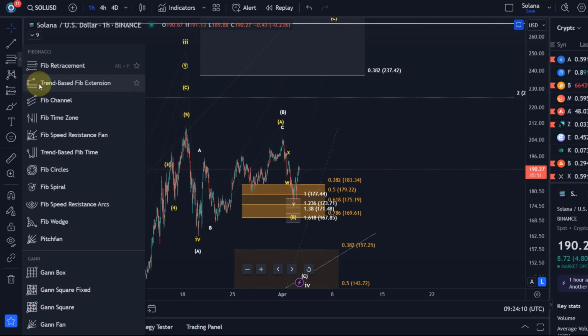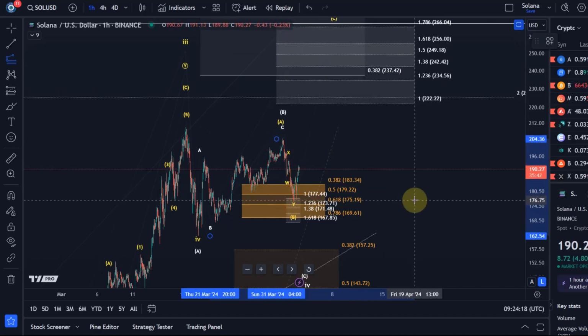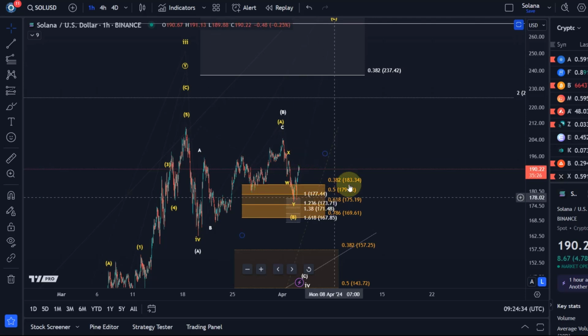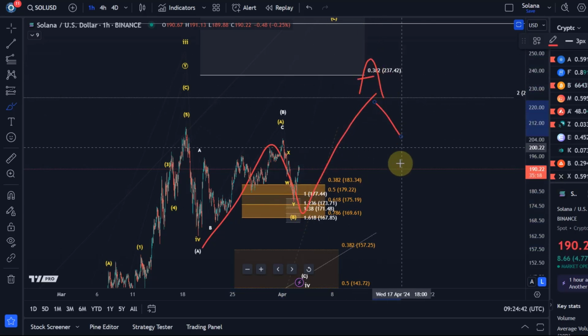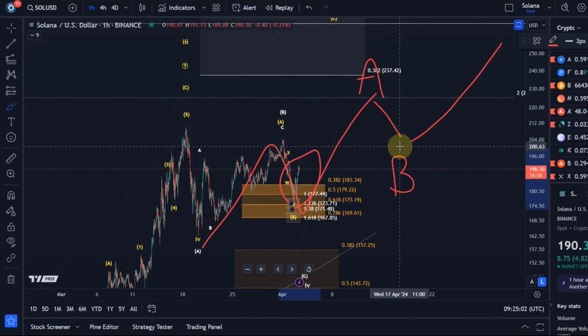The common target for the C wave can be calculated by taking the length of the A wave, then going to the low of the B wave. The 100% extension level takes us just below 225, but the larger degree targets point towards 225. So it's that area around 225, but ideally even higher. Bear in mind that such an ABC structure can turn into a larger ABC. So if we are dealing with A, B, C, this could be a larger A wave, then a B wave pullback, and a C wave rally from there. That's what I'm watching. Once we have this rally completed, which would be wave C of possibly A, we will watch for the microstructure to have sufficient waves in place. Then I will offer a support area again for wave B to trade the larger C wave to the upside. So we'll take it level by level.